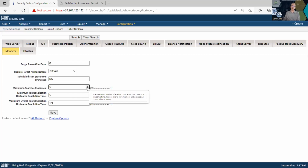Or if you don't want to use a lot of system resources for post-scan processing, if you just kind of want to let the scan sit in that completed state for a while and you don't mind if they finish processing a day later, then you could reduce this down to 1.